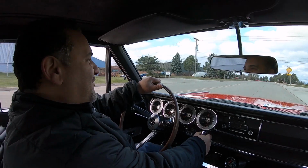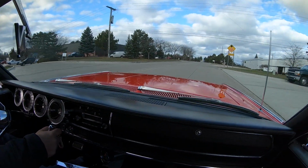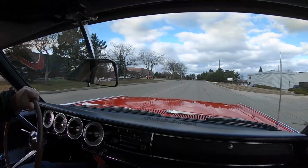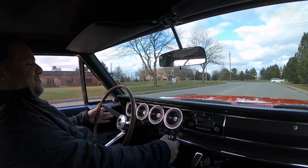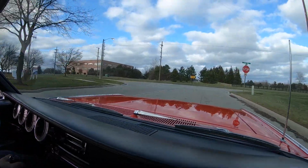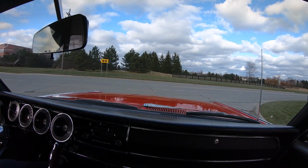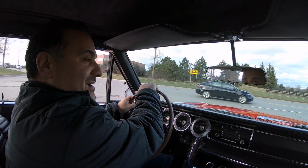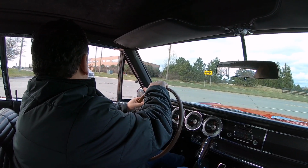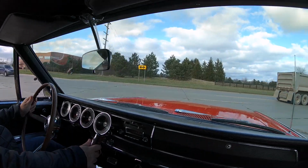All right, guys, let's go for a ride in the 66 Charger. Woo! What a sweetheart. This thing gets it too, man. 5-speed manual trans. It is absolutely beautiful. You don't see many 66 Chargers. Everyone always wants the '68s, '69s, and the '70s. But I'll tell you what, it's kind of cool seeing one of these '66s out there. Being different is always good.